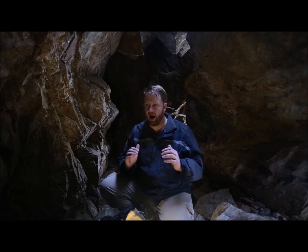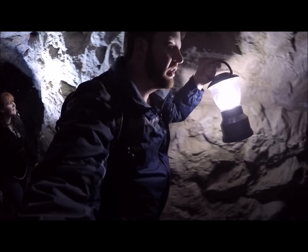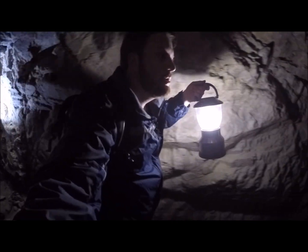So it's amazing to see bats in pre-hibernation in January when they should be in full hibernation. They should be right just barely above freezing. This trip was a lot of fun. I always enjoy seeing bats up close in the wild.